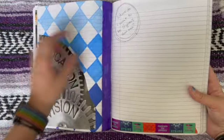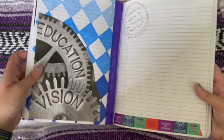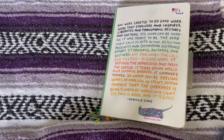So this one says, where do I want to be in 5 years from now? Which is kind of scary to think about, honestly, with the current state of our world, it's hard to know what 5 years from now could look like.